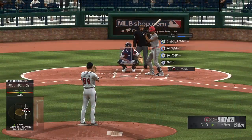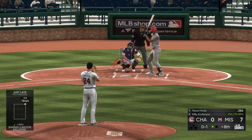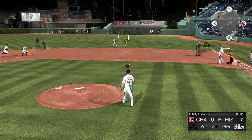Rhys Hines will grab a bat and hit for the pitcher here. First pitch on the way. And he's definitely off to a fast start in the early part of the season. And there's a base hit on the line.